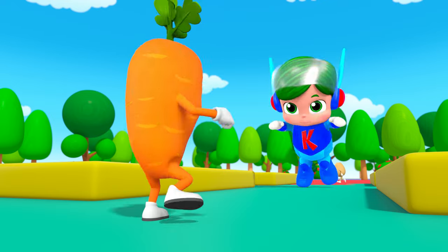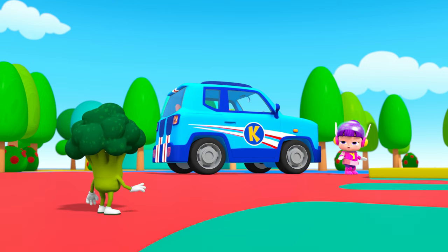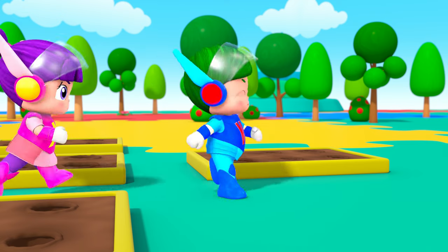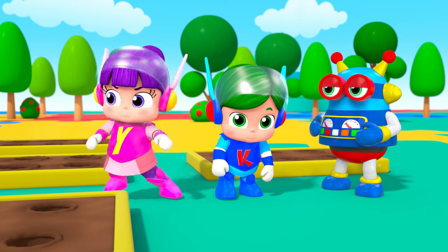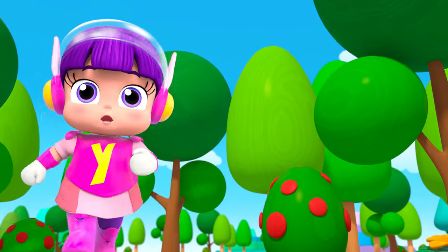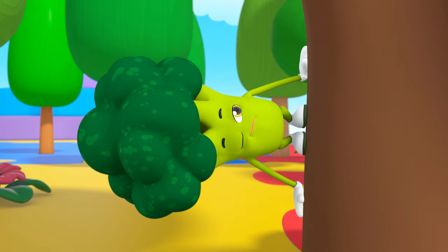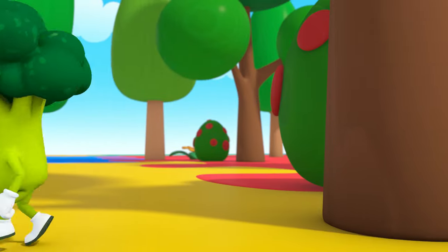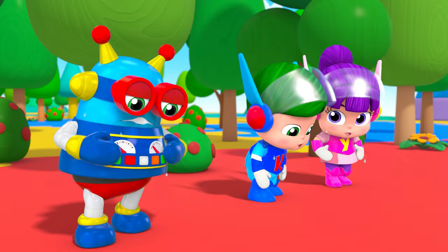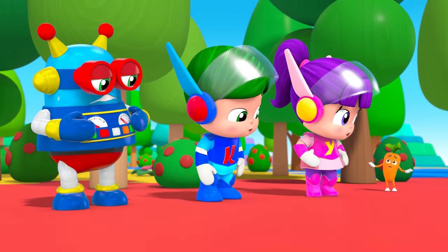We love yummy vegetables, oh yes we do. There's lots of different vegetables for me and for you. Take care of your vegetables and they'll take care of you. 'Cause vegetables are good to eat and very healthy too. Looking after vegetables is what we love to do. Yes, take care of your vegetables and they'll take care of you.